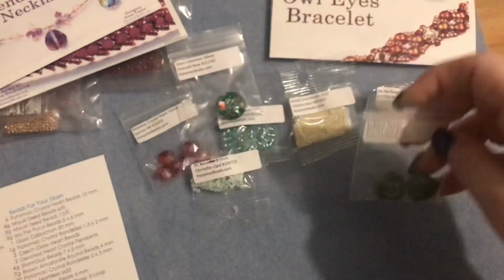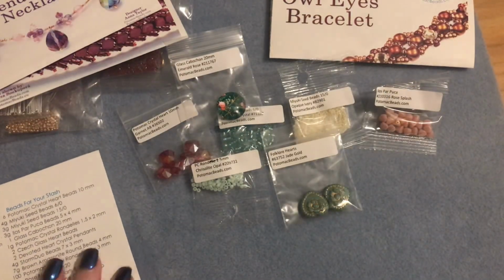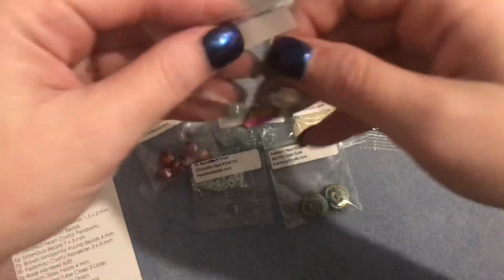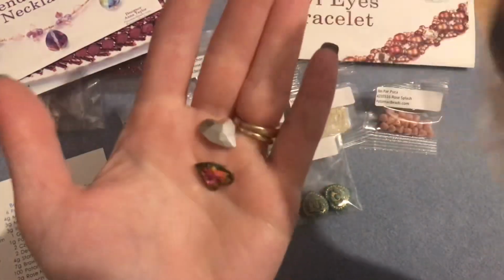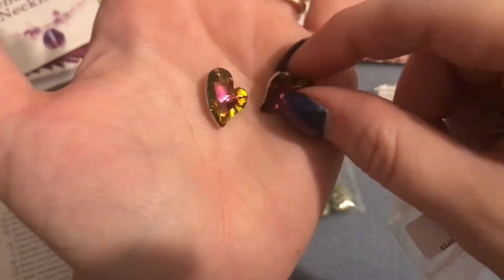Alright, and then we have... I'm not even halfway down the list, guys, with our extra beads for the stash. Then we have 2 Devoted Heart crystal pendants. More hearts. Loving the hearts. I guess in the February box, they're going to put a lot of hearts in for Valentine's. But these are beautiful too. Like I said, I love their crystals.